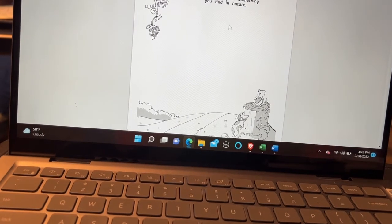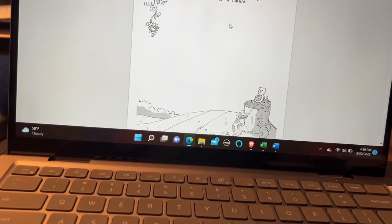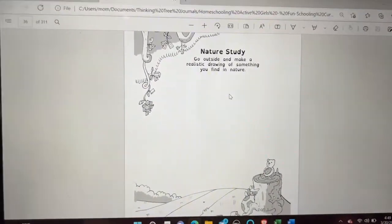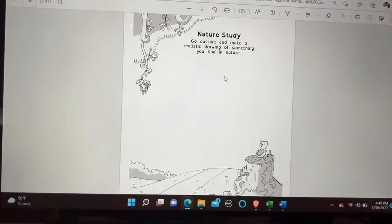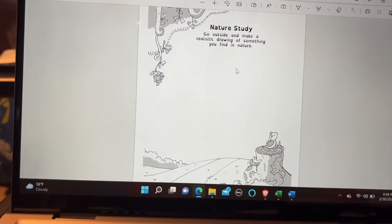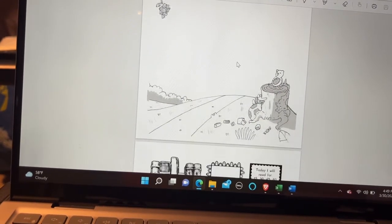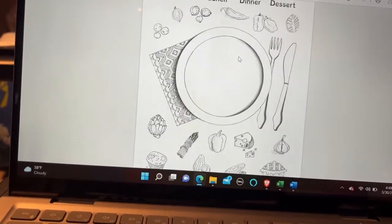They could even draw something from one of their nature books here. Or I always encourage, oh, I'm sorry, I didn't realize my hand was going down. Sorry about that. I always encourage to draw, but also if they want to paste or use double-sided tape, they could do that. So yeah, that's this one.